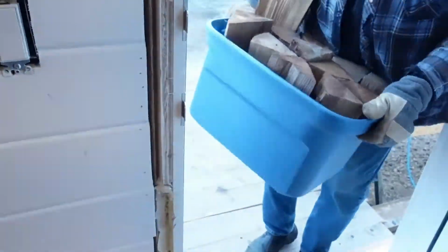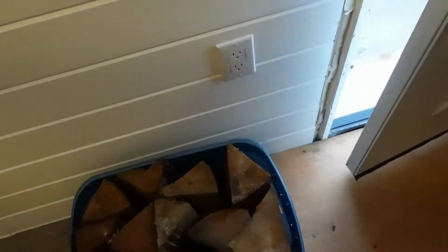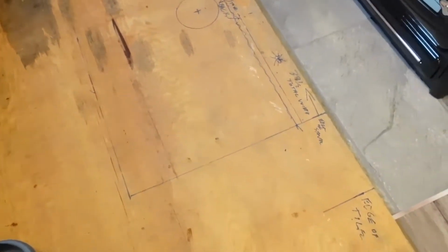So we're just gonna leave this plywood on the entryway here for now, to protect the new tiles while we're doing all this. And again, that way if you drop a tool or a drill or something, you're not going to crack the tile.